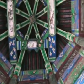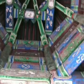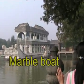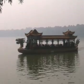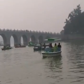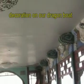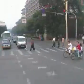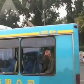that's beautiful, isn't it? Look at that, that's the roof up high up. That's the long corridor. Here's how it goes, a marble boat. Bridge. Still very smoggy. They're cute little things. They're lovely.